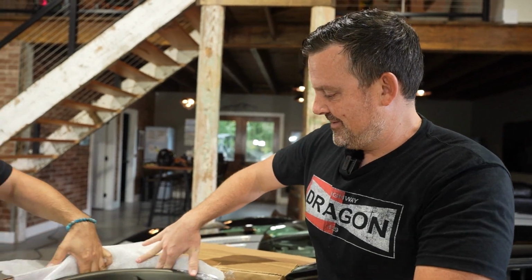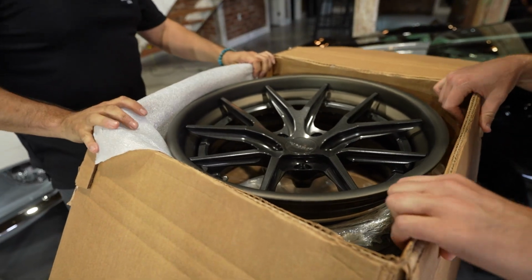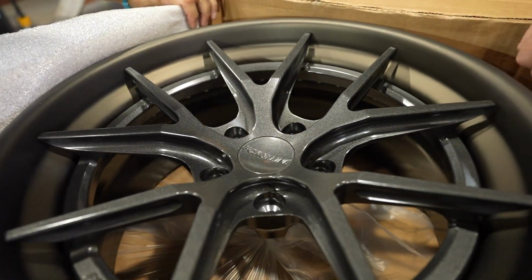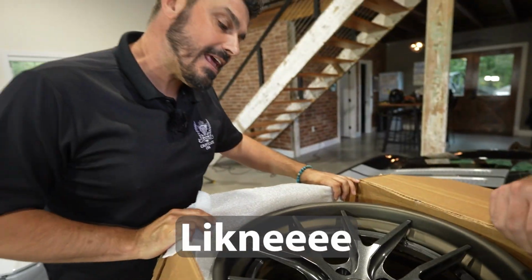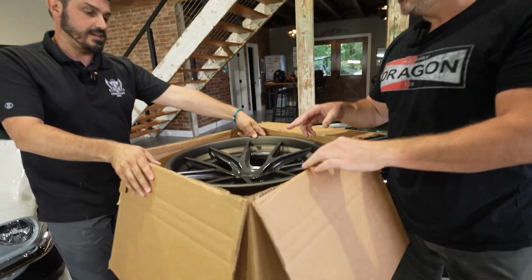Oh, dude. That is beautiful. What's that say? Forge line. It must be French or something. I've never seen a wheel like this. This is sick. This texture is beautiful.